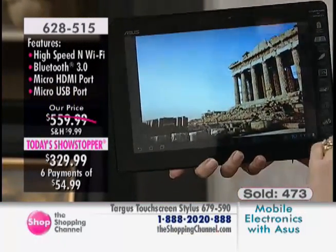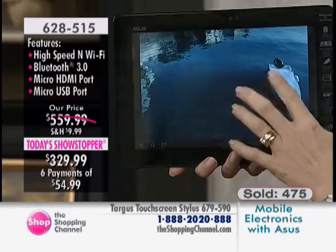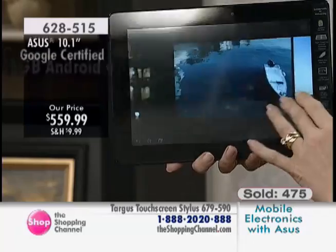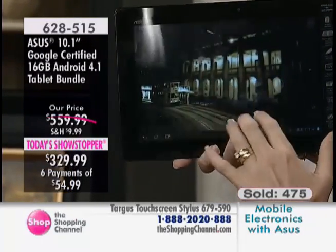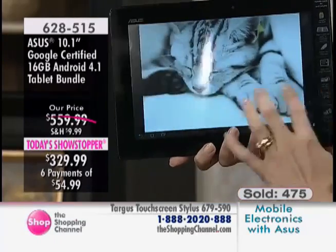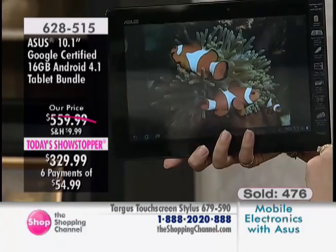You won't get that with this. It has a 170-degree viewing angle. Plus, most notebooks and monitors come with about 200 to 250 nits of brightness. This tablet has 400 nits of brightness, which means if you're outside in the sun, you can turn the brightness up so you won't get that glare.